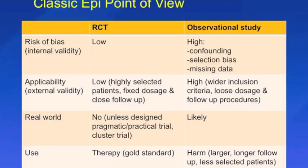From a classic epidemiology point of view, if we compare randomized controlled trials to observational studies, we have all, I'm sure, seen this before. If we look at the first row in this graph, which is risk of bias or internal validity, randomized controlled trials usually have a low risk of bias, whereas observational studies will have a high risk of bias due to confounding, selection bias, and missing data.